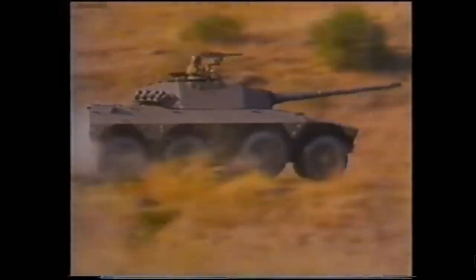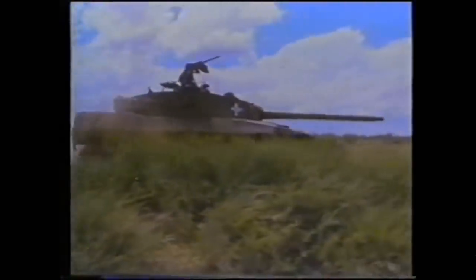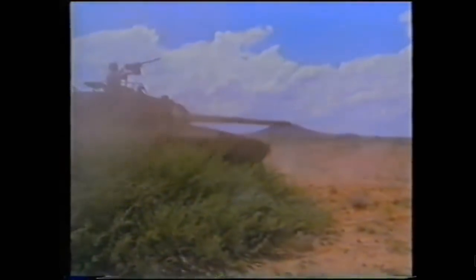These critical properties have been designed into one fighting vehicle, the Rooikat, a new concept in mobile warfare.